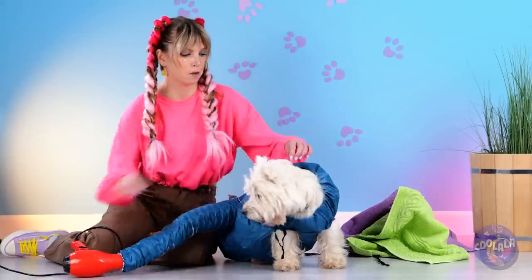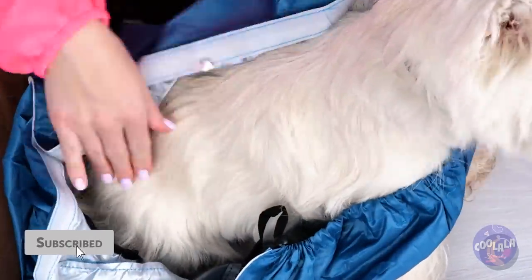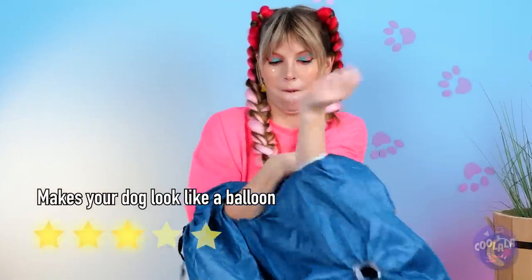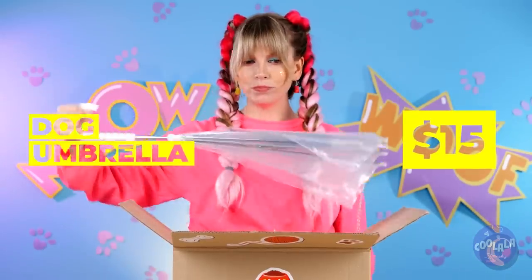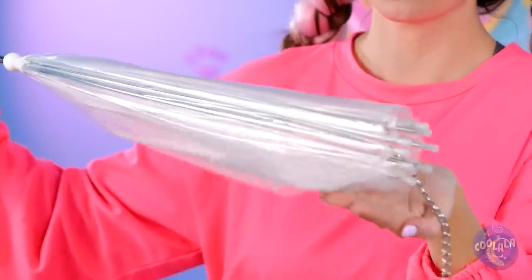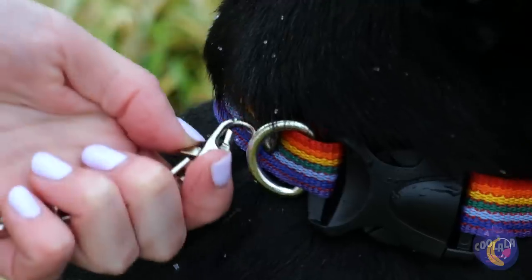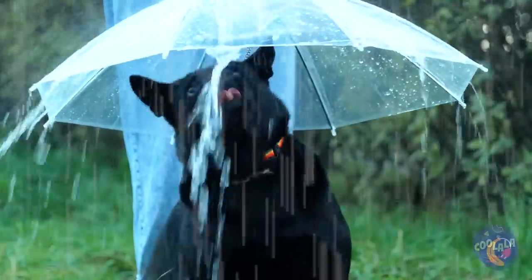Well, if you ever wanted a puppy, here you go. Wow, it works! Anything that makes balloon dogs is worth its weight in gold. A dog umbrella? Wait, how is she gonna be able to hold that handle? Something tells me that chain is gonna answer that. Right, the hook keeps the umbrella close by while you hold it.